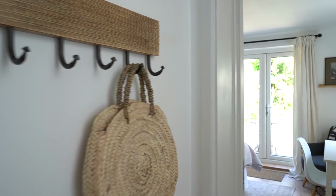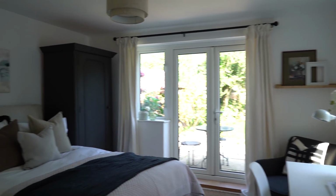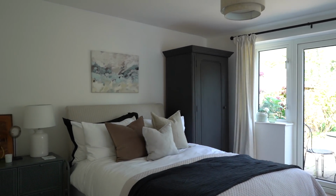And then the next room that you come into is obviously the main room, so you come back through the hallway and you come into the bedroom. This is probably one of my favourite rooms in the whole house because of it leading on to the garden and the light that it gets.